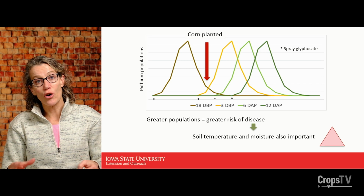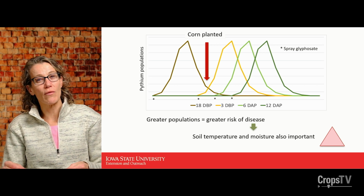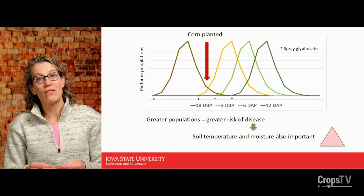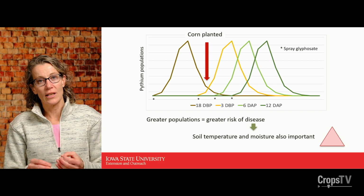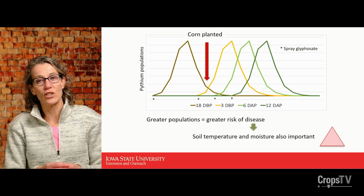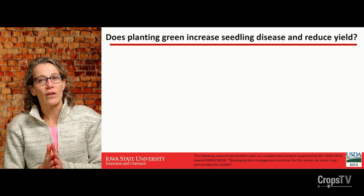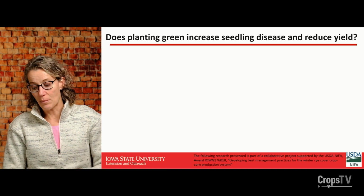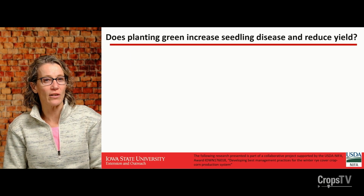What we've found from our early research is that the soil-borne pathogen that's most important following a rye cover crop is Pythium. You'll remember that Pythium is a pathogen that likes cool temperatures, but also wet soils. Some of those Pythium species produce zoospores that will swim in that wet soil to infect the corn roots. So we got funding from USDA NIFA and set up experiments to look at planting green and how it might affect seedling disease and reduce yield in corn.